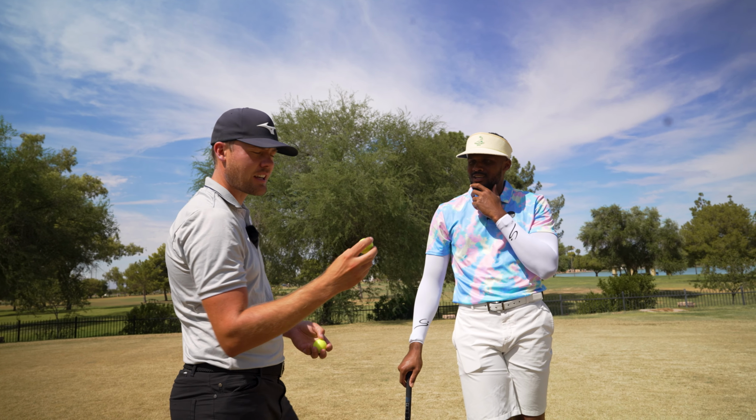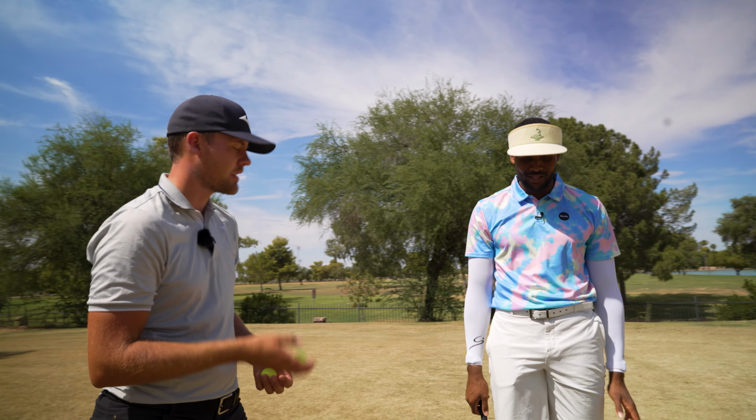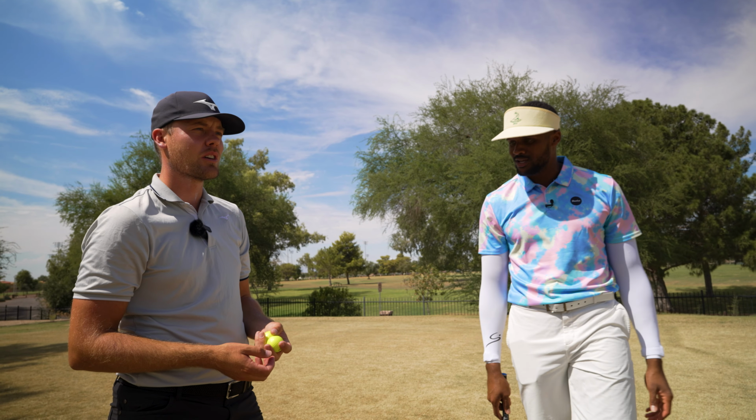So the launch, you can tell now when we're using premium golf balls, they are going lower. Way lower. Without a doubt lower. Okay, but still, okay.